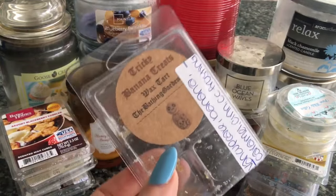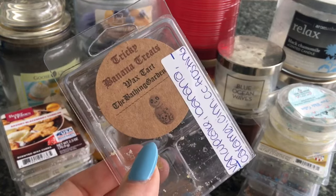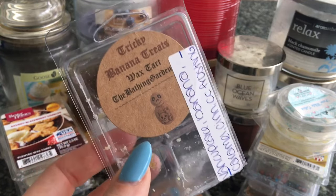So like I said, it was good. This was super strong. It was strong in a Glade warmer. It was strong in a 24-watt warmer. Performed so well, but just out of season for me.